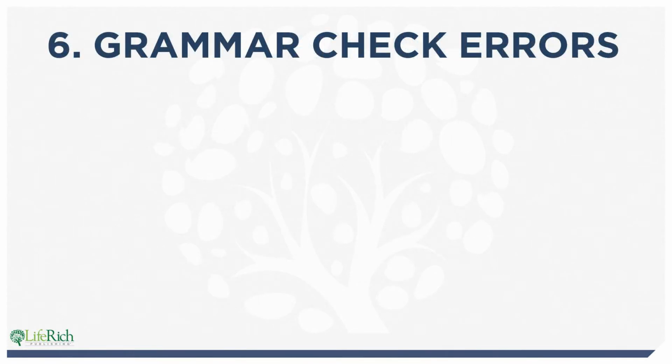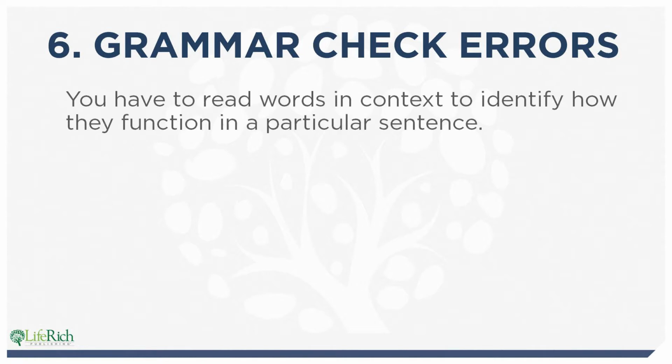Number 6, grammar check errors. Let's take a look at grammar check errors embedded in word processing software. Language is complex. You have to read words in context to identify how they function in a particular sentence. That's why grammar check sometimes makes suggestions that are not appropriate or correct.